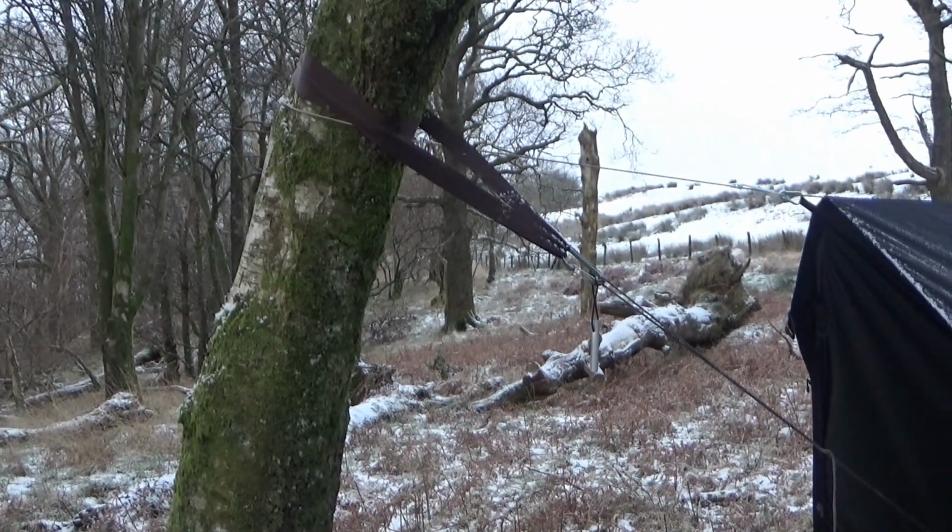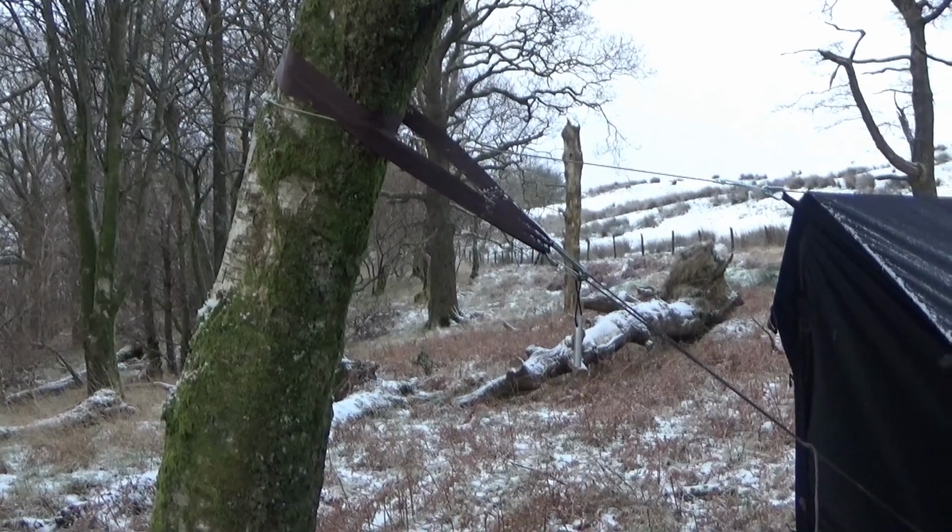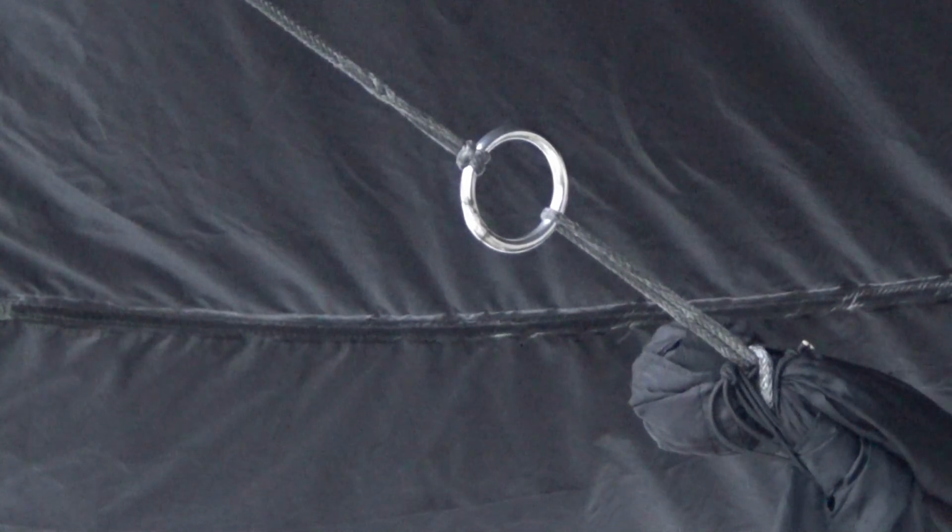Nothing fancy going on. Look, the drip rings are perfectly situated. Just want you to see that. The drip rings there, and you can see it's starting to snow again. You can see the drip ring, and that's exactly as it should be. So here we are.